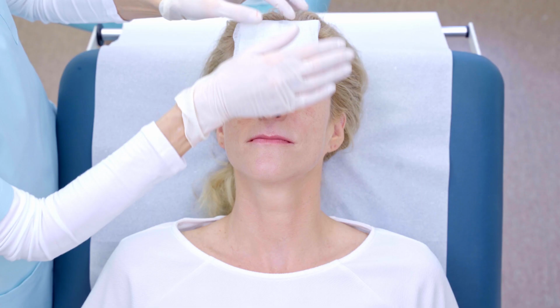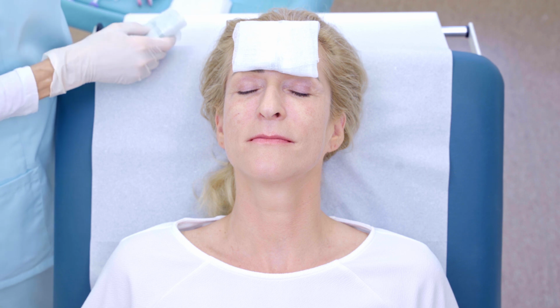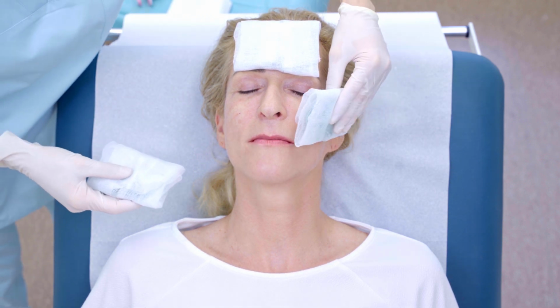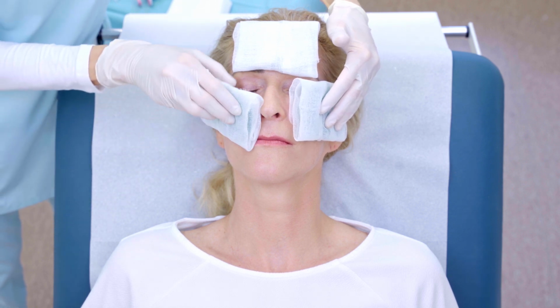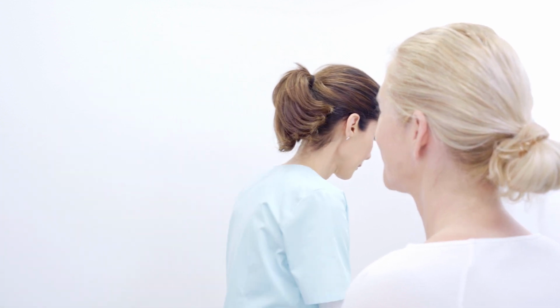Now the areas need to be cooled down. It is important that the cooling pads are not too cold. Ice cold could damage the tissue. Then the patient needs to sit up because I will fine-tune my procedure, for which I need the patient's face upright to get the best impression of results so far and bits that might still be worthy of some rework.